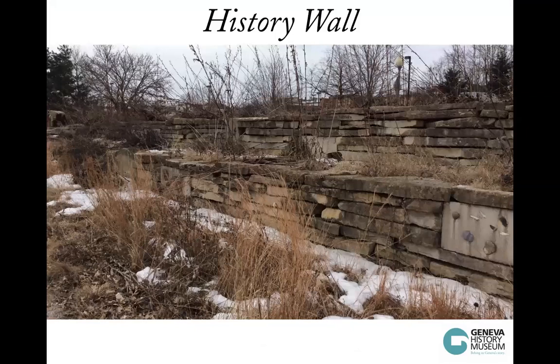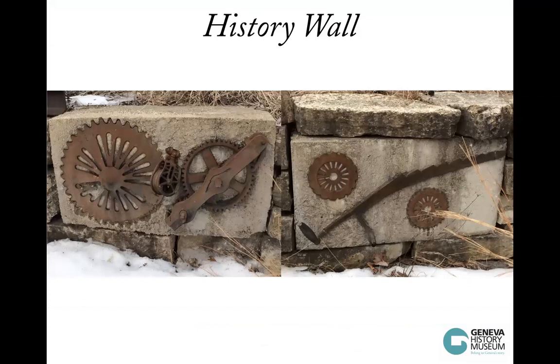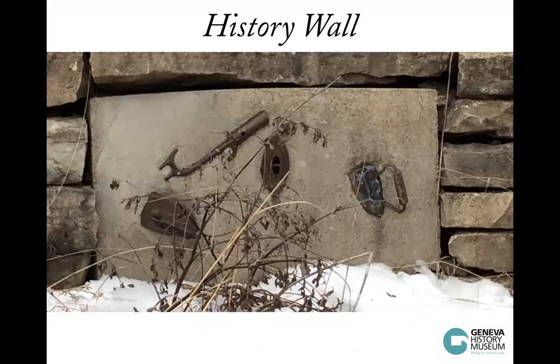Now we'll move over to River Park to check out the History Wall. The stone terrace beginning at the south end of the amphitheater displays artifacts from different eras of history along the Fox River. Eras range from the prehistoric days of the ancient sea, the glacial drift, the first people, Geneva settlers, industry, and stewardship. This section shows a bit of the industry, showing little implements. And this next one shows a few sad irons, most likely created by the Howell Company.